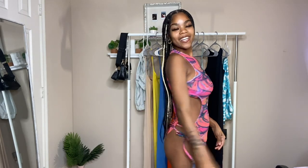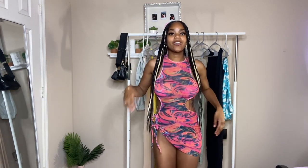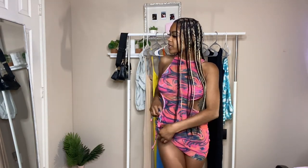So I can show y'all, Shein has not disappointed me, y'all. This is super cute. I don't know if I should put the braids in the front or the braids in the back. And then it has the cutout circles on the side. It's supposed to be two wide circles, but I was trying to figure out how I wanted to tie it, so I just tied it real quick for you guys. I probably will fix it up better when I actually wear it, but I'm in love with it.